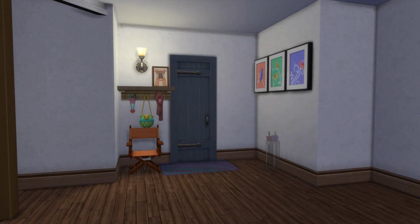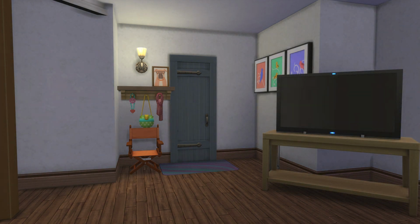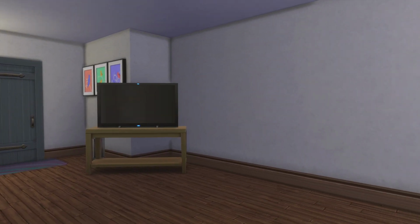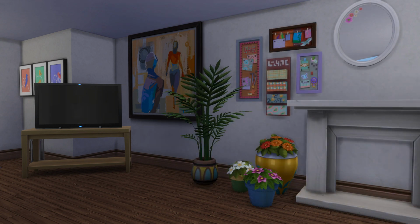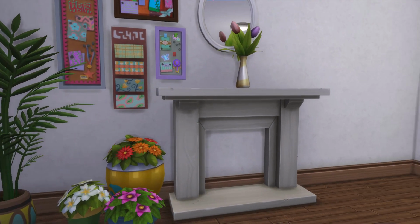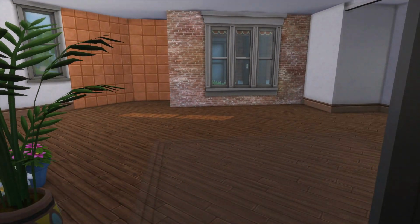We're moving into Penny's apartment now, and I must say I loved putting her apartment together. I usually stick to more natural and neutral colors when I do my own builds, but her apartment is so bright and girly and still looks super cute.